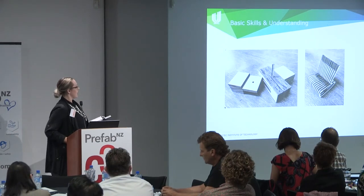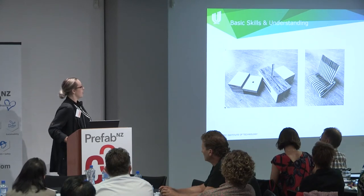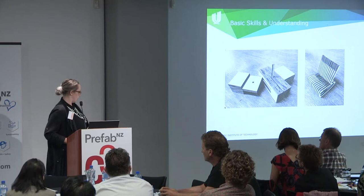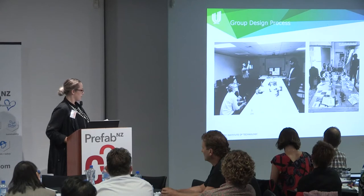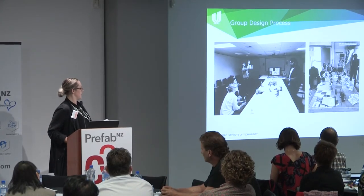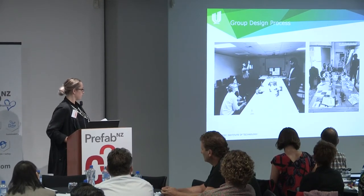Now with this start here, I did have brand new second year students, so they'd never been introduced to Rhino, they'd never really used the laser cutters by themselves, and they certainly had never had the chance to operate a CNC machine. So with that, they individually experimented before coming together on the group design process. So with the basic skills that they had, they then put together the elements that they liked to try and build the installation out in the foyer there.